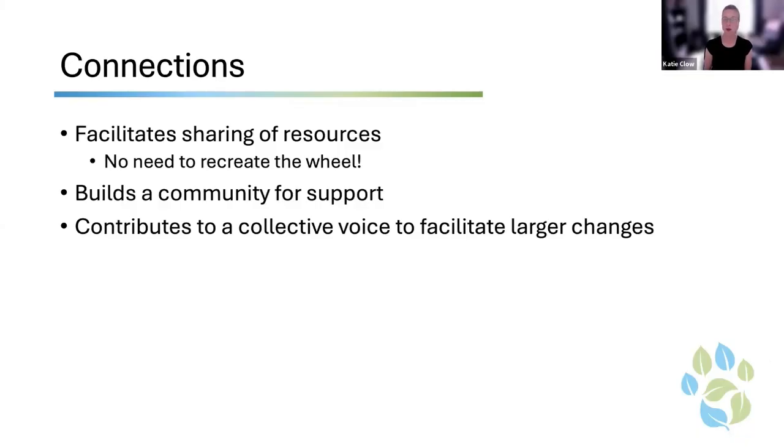And I don't think anybody that has worked in this space will tell you any different, other than there are also benefits and we know how important it is. And by having those connections, you're going to build a community for support. And that's really necessary, especially if you come up to barriers. It'll help you figure out how to overcome those barriers or just give you a sounding board if there's frustration or disappointment. And finally, it also contributes to a collective voice to facilitate larger changes.